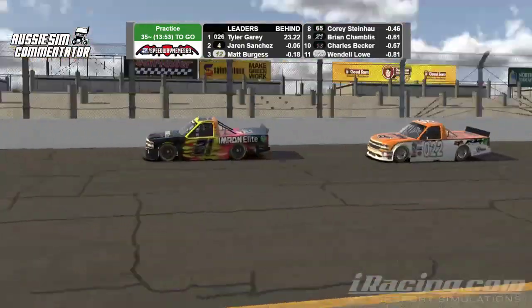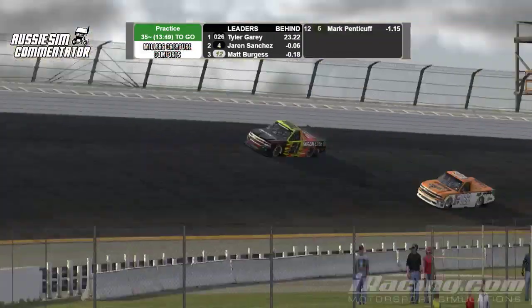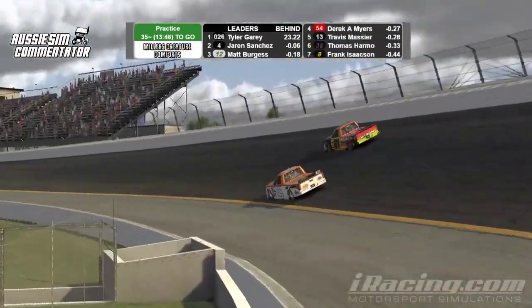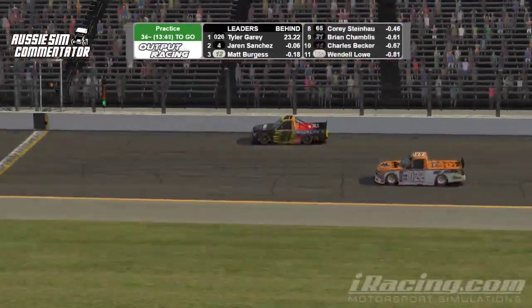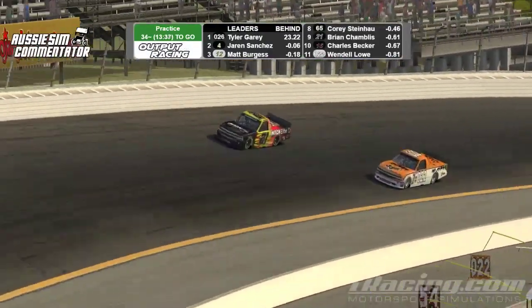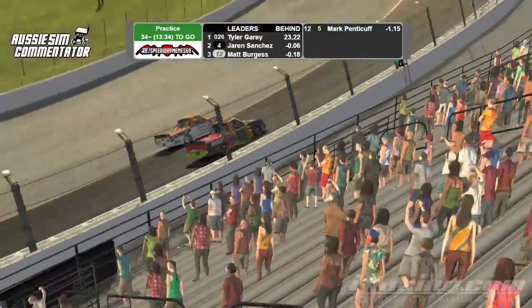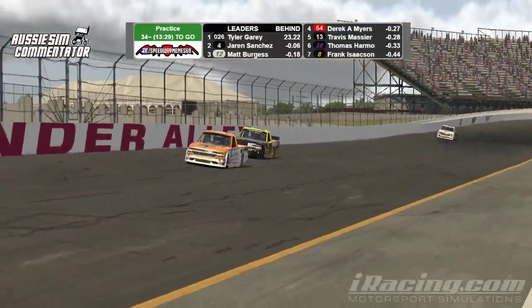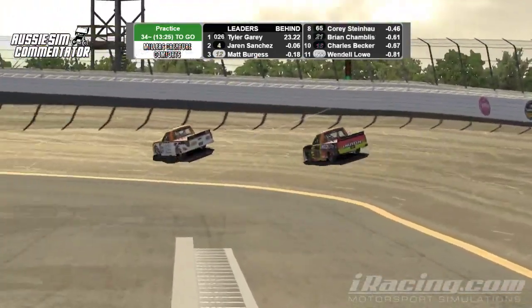As we see now on screen, a little bit of a battle here between the 21 of Brian Chambliss, sorry, the 022 of Wendell Lowe. These guys are currently scored in the 8th and 10th positions respectively. Wendell going for a big inside move there in 1 and 2. And he gets it pulled off before the exit. That was a nice pass.